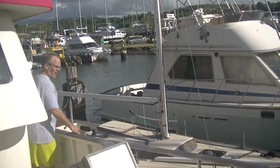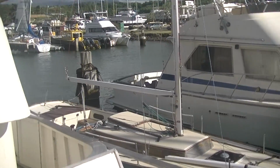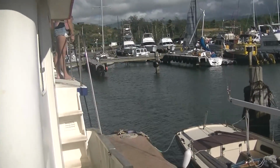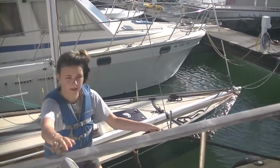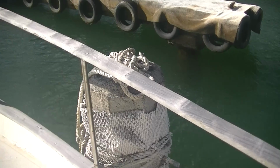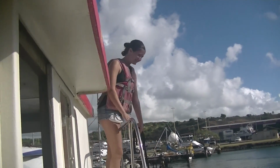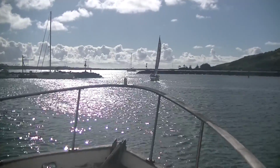Cast off stern line, cast off bow, and let's start walking back. Casting bow. Stern aboard. Stern aboard, eye. Bow aboard. Bow aboard, eye. We pull Decisive out of her slip, and we're underway.